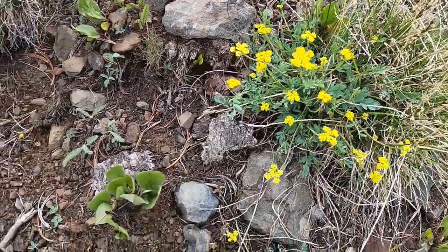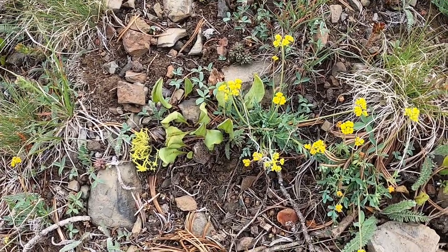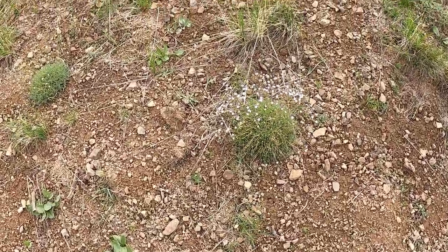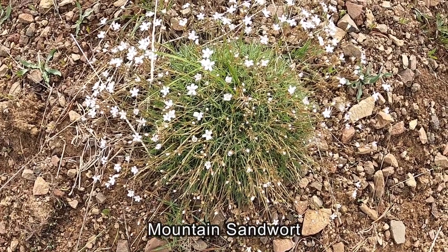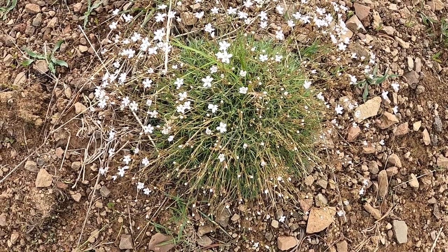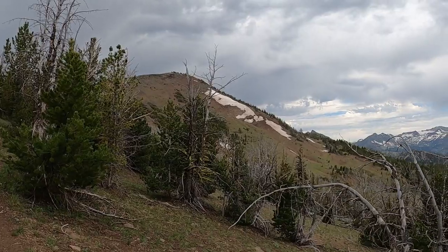These parsley-like leaves are very small though. Okay, we have these little flowers here. They're extremely tiny. Like little tiny start points. See the peak there, East Peak, that's where we're going.